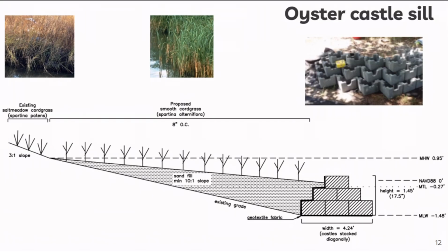We propose planting smooth cordgrass in the low marsh, which is located on the shore between the mean tide level and high tide level, as seen in the diagram. Spartina alterniflora, or smooth cordgrass, is commonly used in living shorelines because it is a hardy native plant that is effective for erosion control and can tolerate inundation by brackish water during high tides.